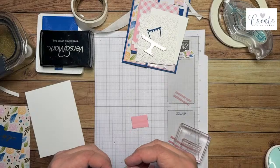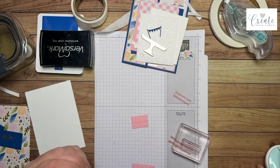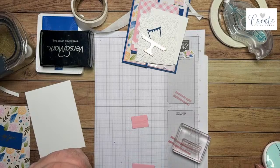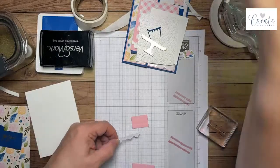Who ate the frosting? Yep, right, Jean. Embossed, embossed, embossed, embossed. Gingham, gingham. Let's see. Embossed, embossed, embossed. It looks like it's going to be embossed.